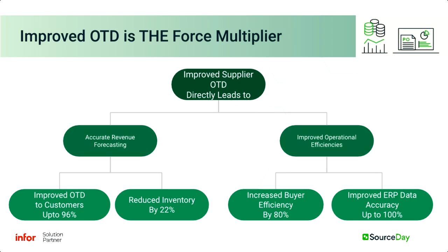And we have case study after case study with clients where they are seeing their on-time delivery improve as a result of SourceDay. And that on-time delivery ultimately is your differentiator in market and what's going to empower your business to grow faster and make more money. And it stems with accurate real-time data.